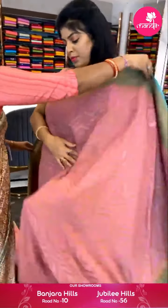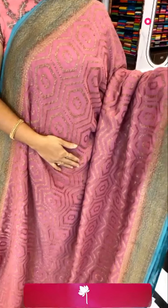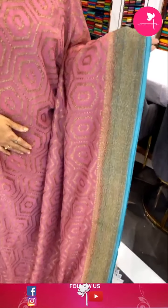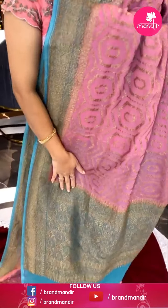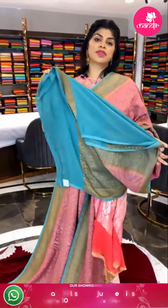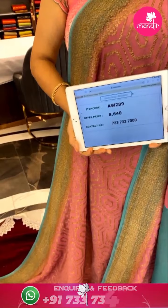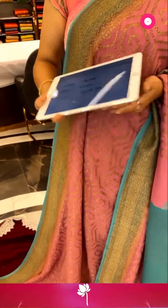Next saree, blush pink and mint green. All over antakura diamonds, pentagons, geometric style, zigzag lines. Border contrast with cross kadi, diamonds and florals. Pallu is contrast with diamonds and checks. Diamonds and checks, florals. And this is the blouse contrast, plain with border, mint green. Pricing and details, it's 8,640. Take a screenshot along with the code AW289.